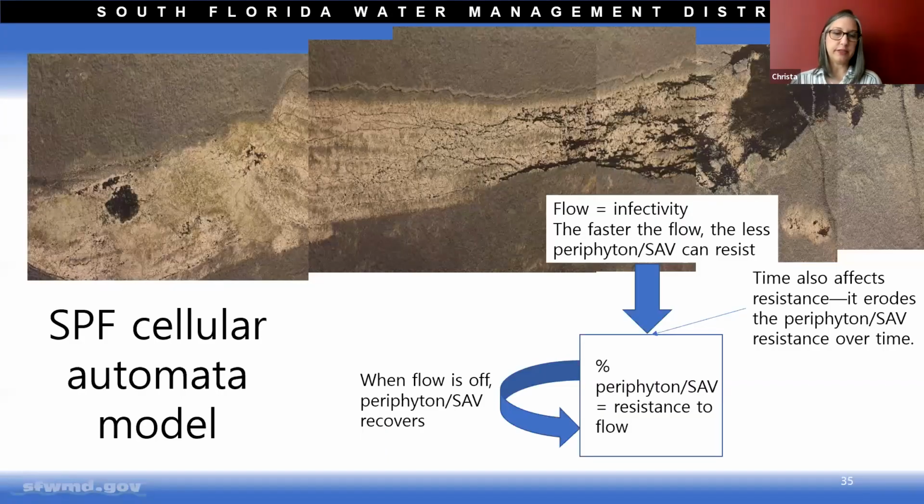But because I'm not an engineer, I based the hydrologic and plant interactions on an infectious disease model. So flow is kind of equal to infectivity. The faster the flow, the less periphyton and SAV can resist, the more it would infect into the landscape. So I made this model. Sorry, the thing is covering my slide there, so I can't really see. Time also affects resistance. Like you saw in this slide I showed before, over time, the erosivity of the periphyton actually increases. So we've had that in the model as well.